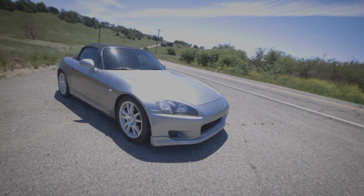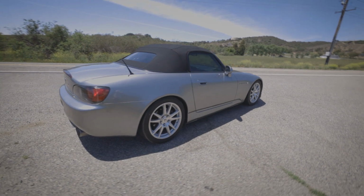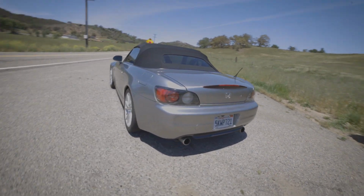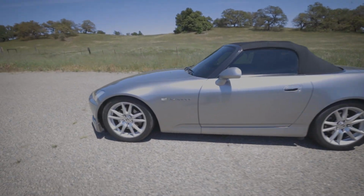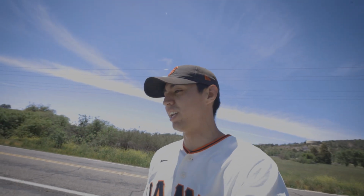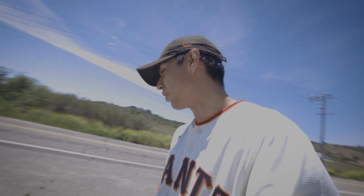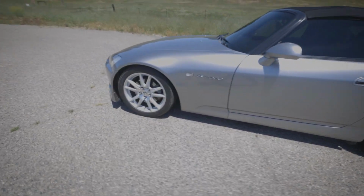So as you can see, there's really nothing to it. It's pretty much as stock as it comes. There's a couple things that I'll touch up on as we get around the car, but overall it's pretty stock. It is a 2003 S2000, so it's the AP1. Thankfully, it revs up to about 9,000 RPMs, which is honestly why I wanted the AP1 specifically, to hear it scream at 9,000. So let's touch up on the subtle changes on this car.